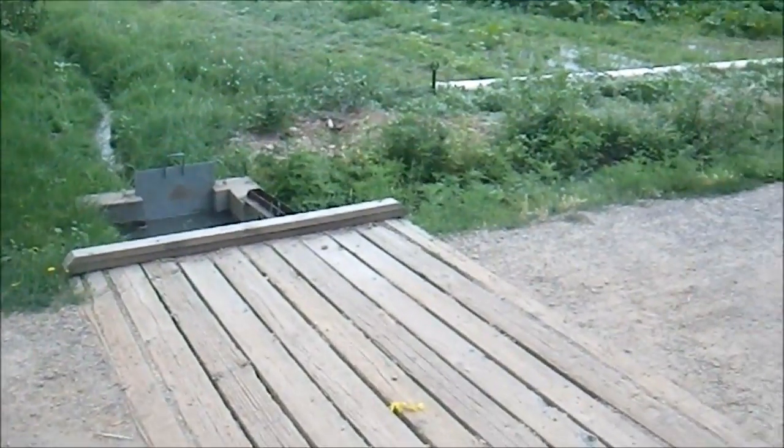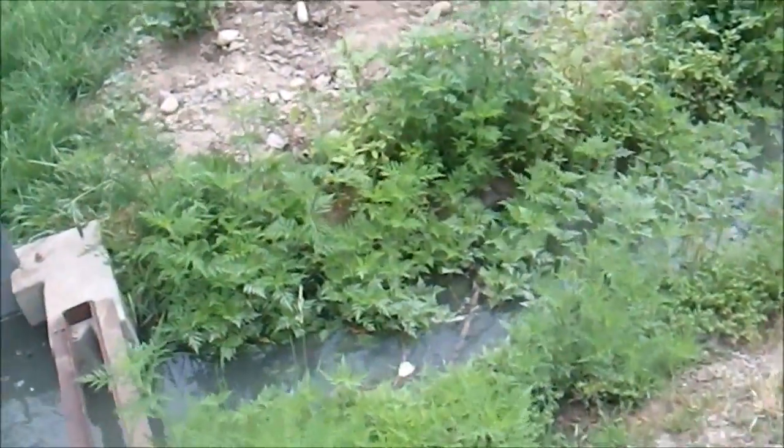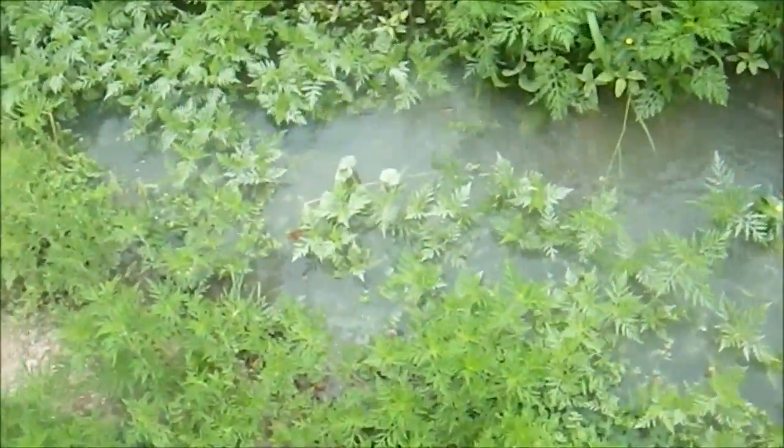Oh, my mink's moving spots. I better watch where she goes. Hey, where are you going, little mink? You're supposed to stay under the bridge while I do my presentation. Go back under the bridge. Hurry, go back under the bridge. There she goes.